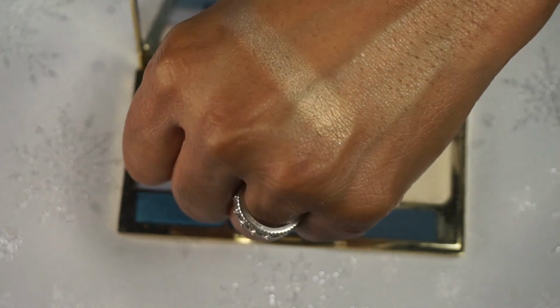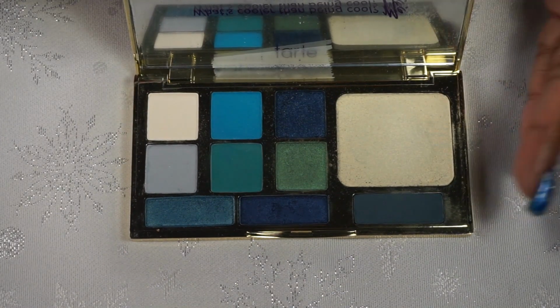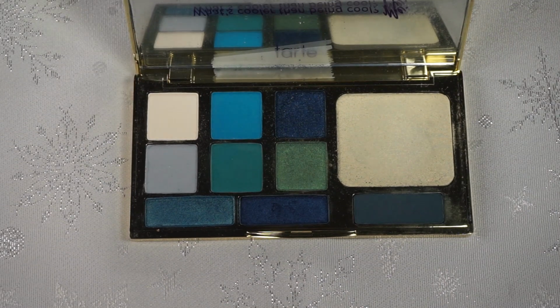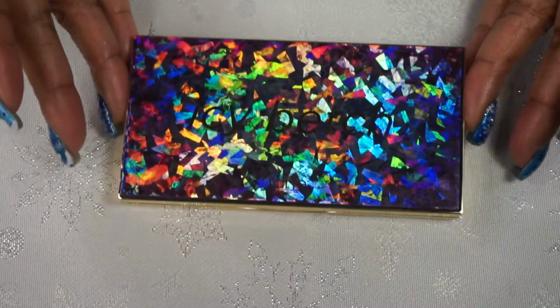You can use this as an eyeshadow, which I do, or inner corner. And then these blues in here, you got a blue gray, you got some icier colors. This is more mermaidy, but this could also be considered a winter palette as well. But that was number one, the Tarte Icy Bitch.